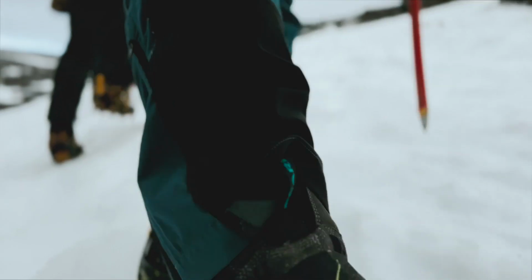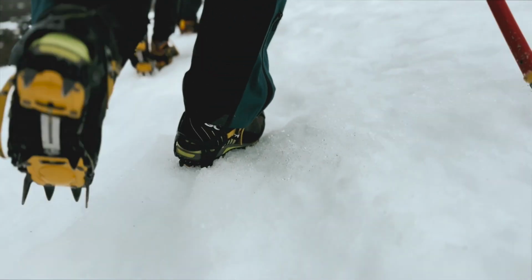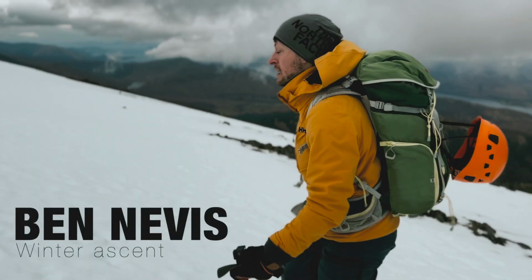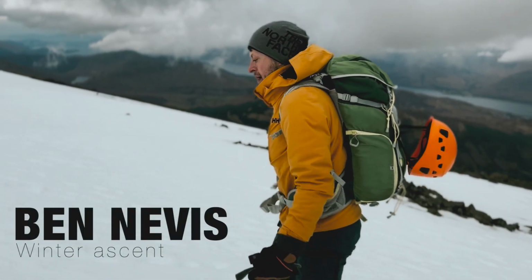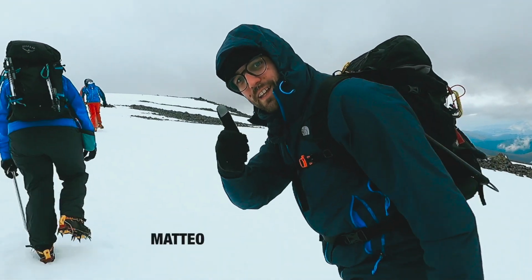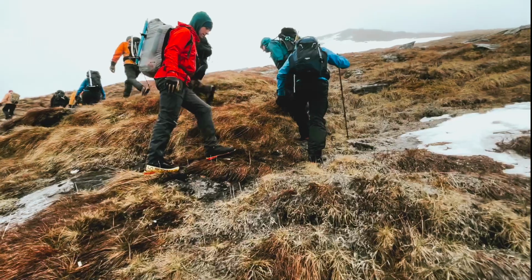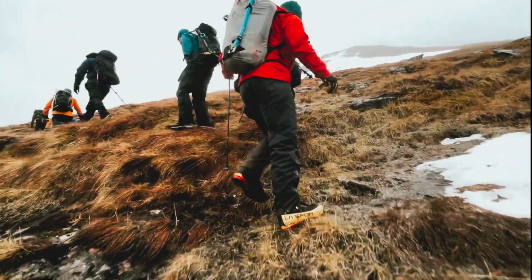We are in Scotland, at Ben Nevis, the highest mountain in the United Kingdom. I'm here with Matteo, and we are part of a group of 8, led by amazing local guides, Ollie, David and Phil.